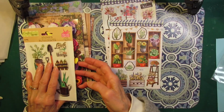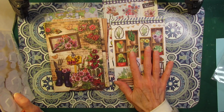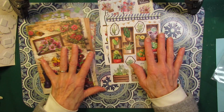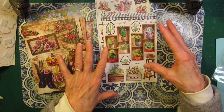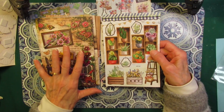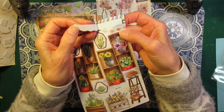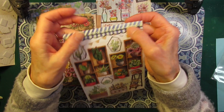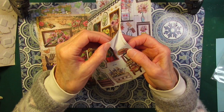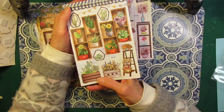And then these two are completely different. They remind me of the ones with a total scene on it, but a completely different style. Not as cluttered, yeah, so it's a more clean style, maybe more modern kind of style. So you might enjoy this more than that kind. But again, all the elements are separate. You can put a border on your page and pick out which ones you want to put on.